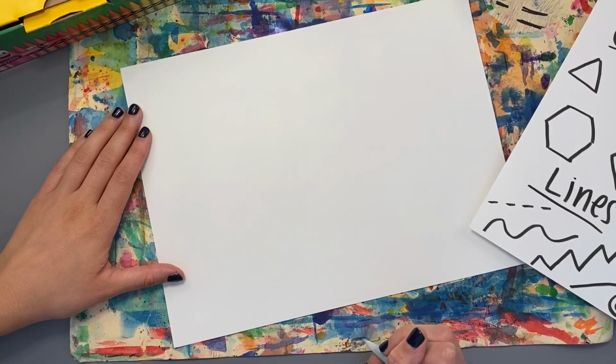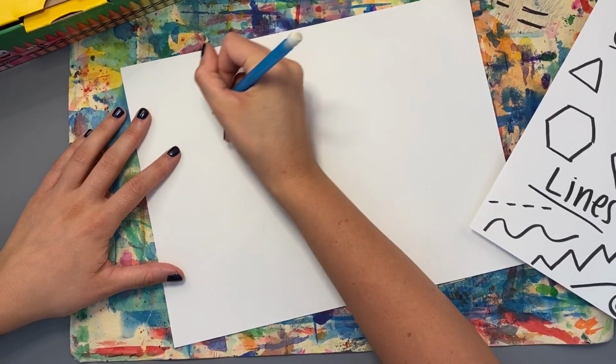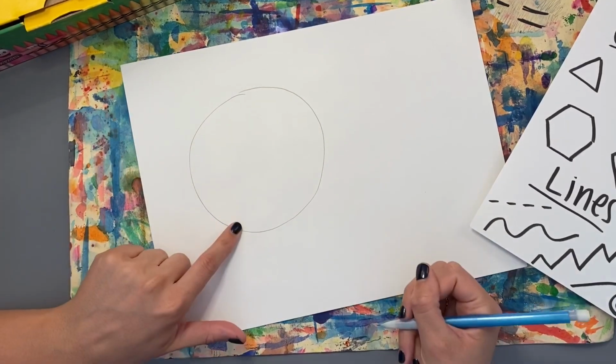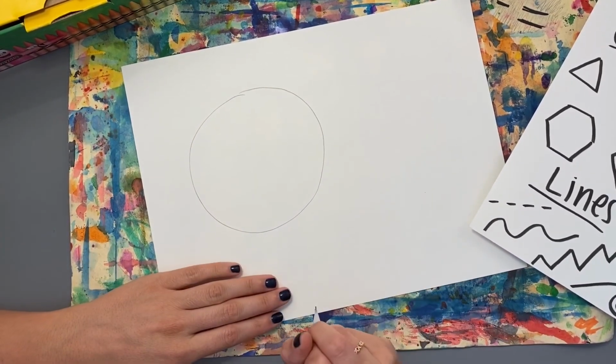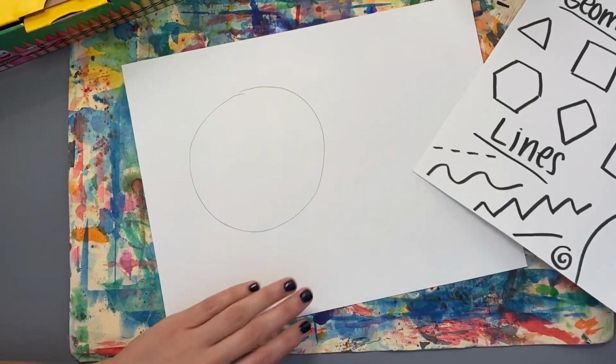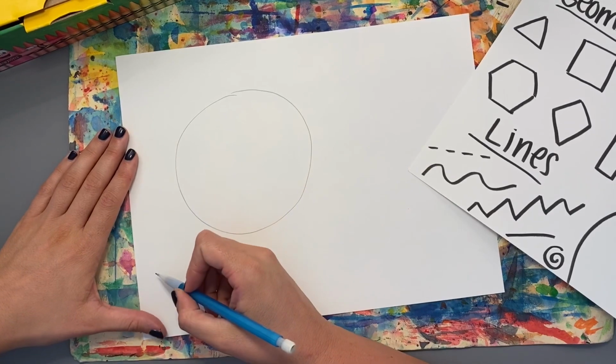To start, I'm going to draw a large shape on my paper. You can use any kind of shape that you can think of. I chose a circle. Maybe you want a square, a rectangle, a triangle, or even an organic shape. This is your artwork and it's totally up to you.